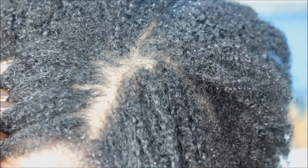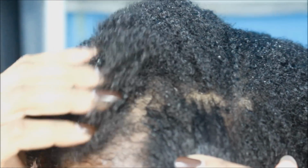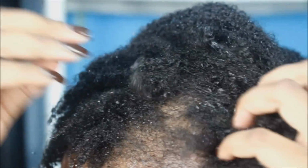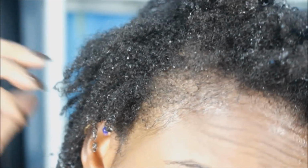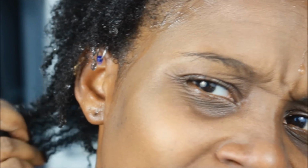Like I just said, I'm not looking for the perfect curl. I'm not mad at the method because it didn't do what I wanted it to do, or it didn't make my hair look like Sally Joe's and Jane's. I really don't care. It's cool. I just did it for an experiment, trying it with my hair.